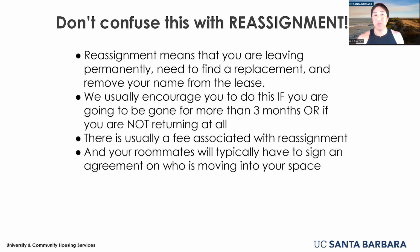I touched on this a little bit before, but don't confuse subletting with reassignment. So, a reassignment means that you're leaving permanently and you need to find a replacement, and that will remove your name from the lease and put somebody else's name on the lease. So, a good example of this is I had a student who, after fall quarter, wasn't going to be returning to UCSB and came to the office and asked for a subletter.